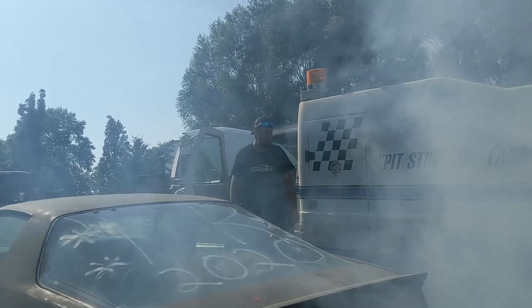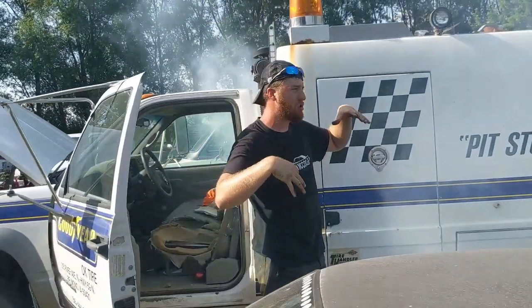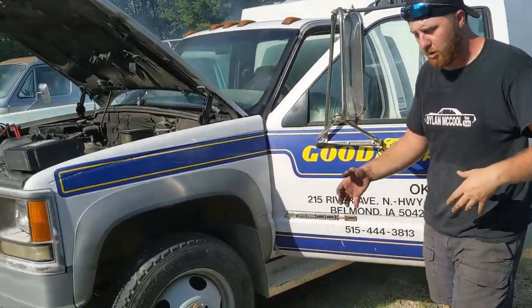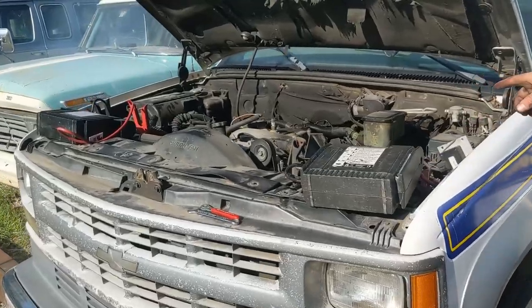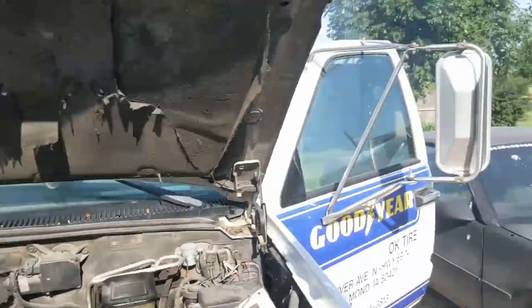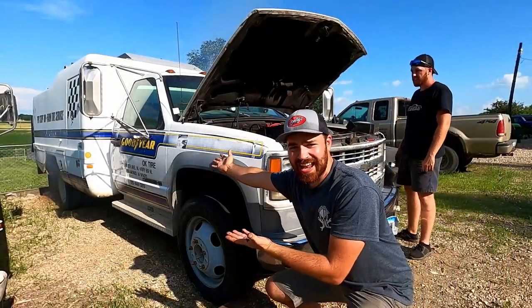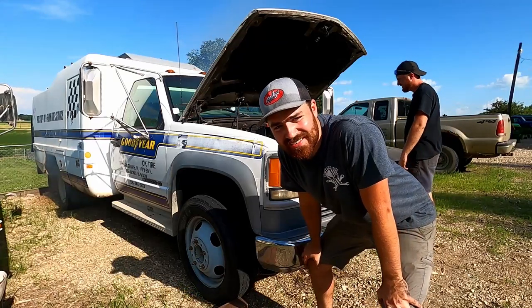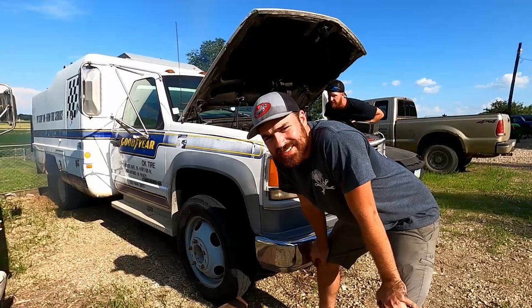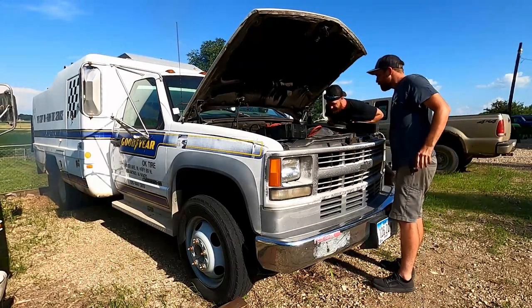She runs! Kinda, yeah. I think there's a lot of boost leaks, timing issues, and PDM issues, and fuel filter issues. But yeah, it runs. Listen to it just clattering away. I think it's actually quieter than those leaks. I think so. Look at that! Another Chevy running. Not very well. It took a second to get going, but it is running. Not very well, but it's running.